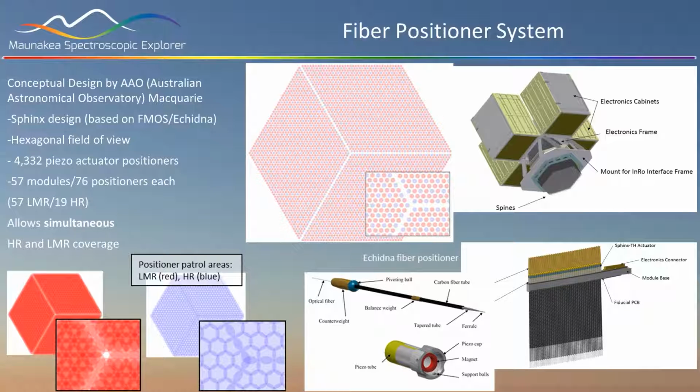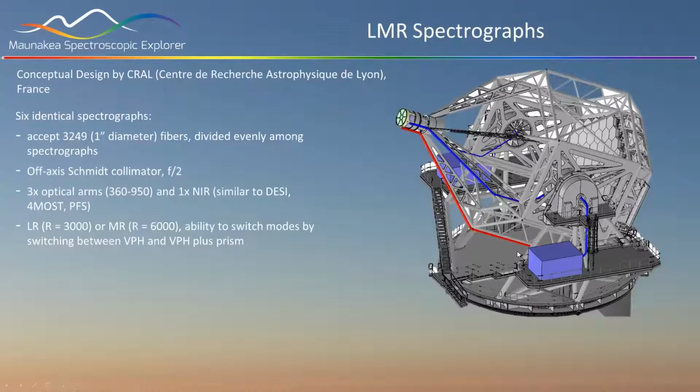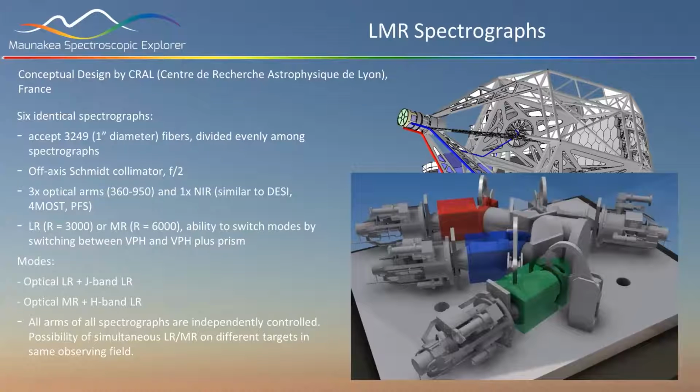The design of the fiber positioner robot was done by our collaborators in Australia, who have, of course, a very long and strong history of excellence in developing these things. So we're very much building on their expertise. Similarly, our collaborators in France at CRAL, and also now at Marseille, at LAM, have designed the conceptual design for the LMR spectrographs. There are 6 of these units that accept three quarters of the fibers that I mentioned from the focal plane. And you can see the conceptual design here.